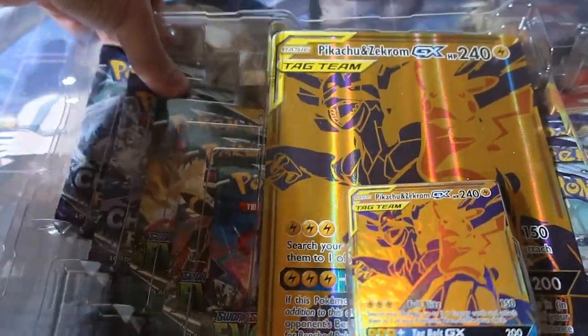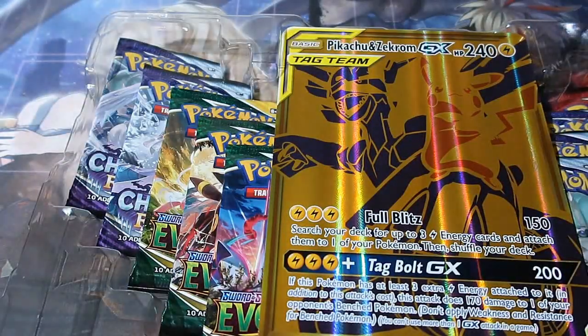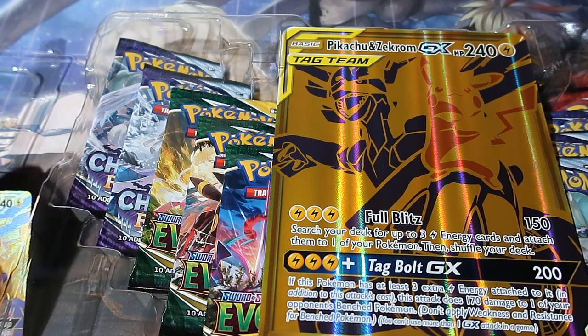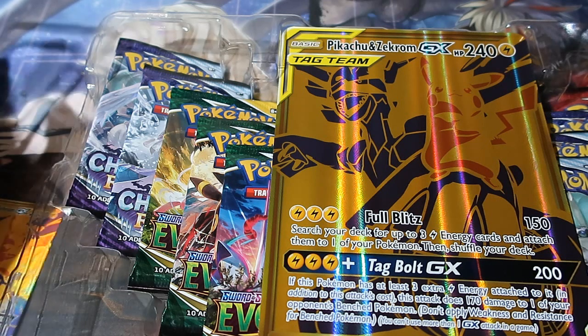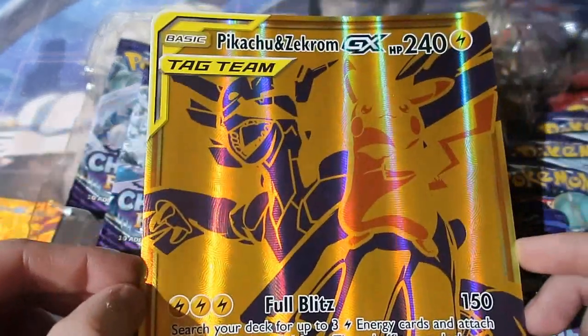But the last one I'm going to be opening up, which will be for the final days of 2023, is a Charizard box. So get yourself prepared for that. So something for you guys to be excited about, seeing the final episode of pack openings to be a Charizard box.